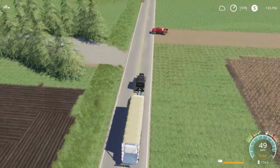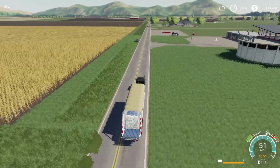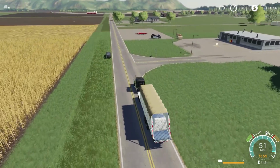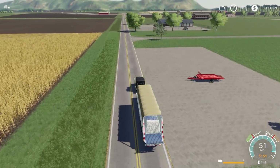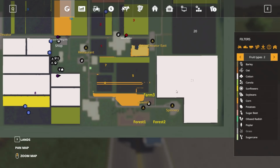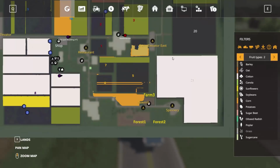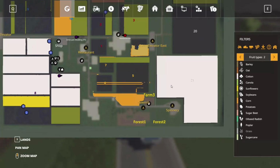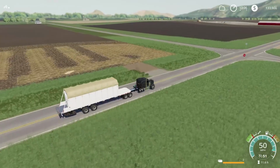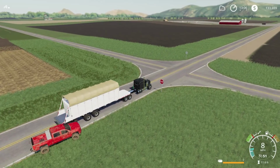I've never unloaded with cotton before. I want to see how it turns out. You almost hit me there. Okay, so we're going to go ahead. Not this right, but the next one, we will take it down to the spinnery, the only place we can sell it. And that makes sense that this field is all cotton because it's right next to the spinnery. Nobody officially planted in that field. So that is very cool. If we wanted to stick with cotton right off the bat, that's where we should have bought that field.